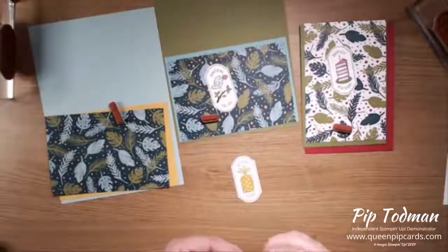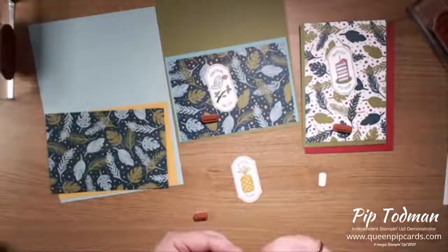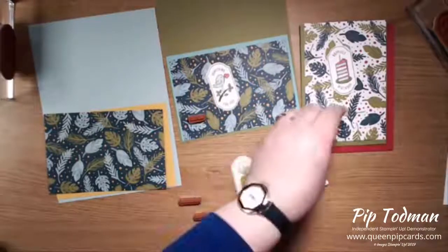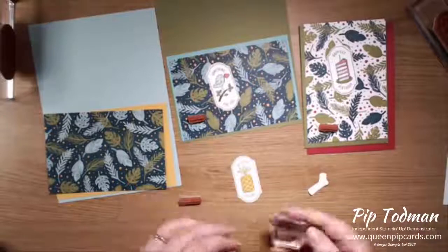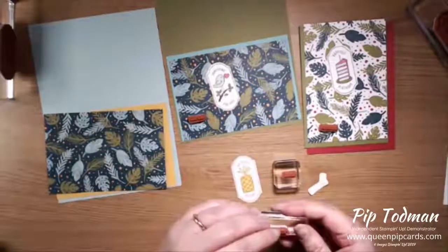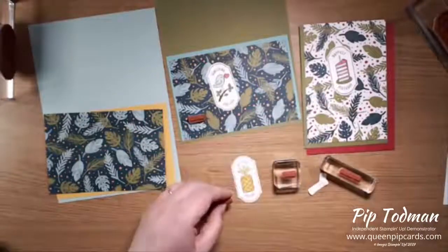Right, so now we're going to do some stamping of some of these little words. That's okay, this one needs its own bit off. And I really want to do them in different colours, so we'll put the thanks on that one. We'll put that one on there, just because on there.